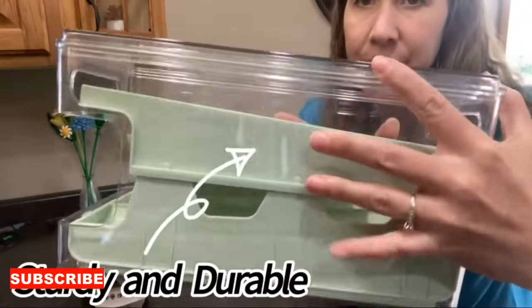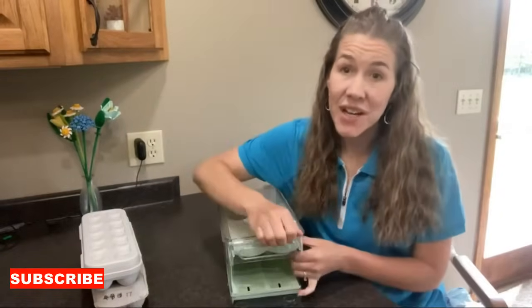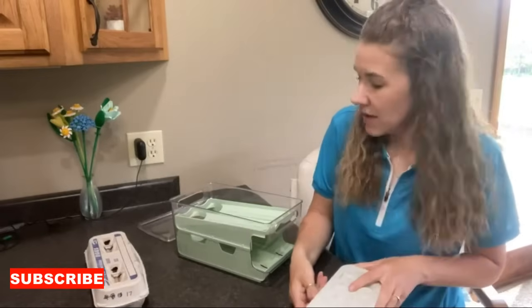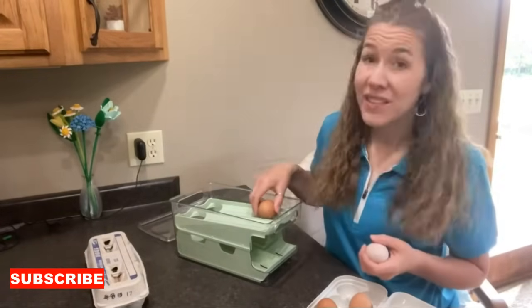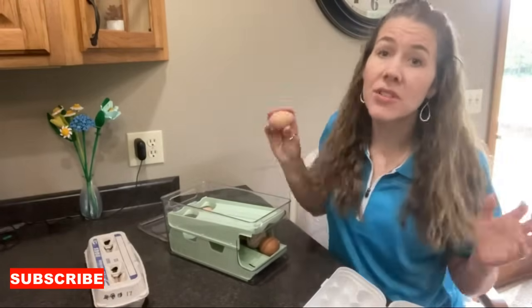Moreover, the Egg Storage Box is a space-saving marvel. Its compact design ensures that it occupies minimal space in your refrigerator while providing maximum storage capacity. In a world where kitchen real estate is precious, the box becomes a valuable asset, allowing you to make the most of your available space without sacrificing organization.